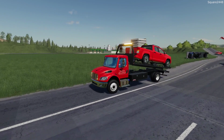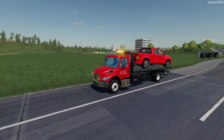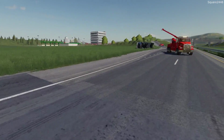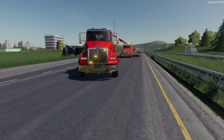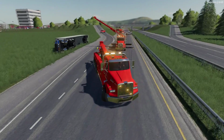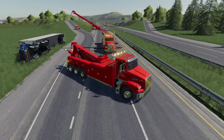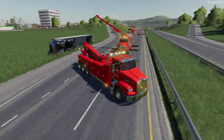Alright, so this is further than what we probably needed, but it's good here. And let's get the 50-ton wrecker set up. That rotator looks so cool there, but I think probably right about here will be good. We'll extend it, fold out the boom just a little bit.